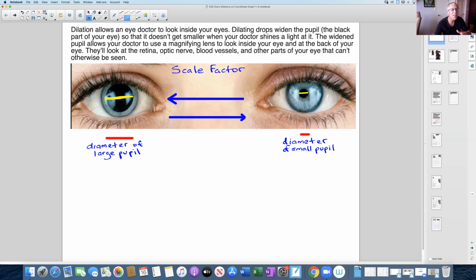If the doctor gets a big pupil, she can go in with a magnifying lens and see to the back of your eye. At the back of your eye is some pretty cool stuff. It's called a retina, an optic nerve, and then there are blood vessels that bring blood to your eye, and he or she can see whether your eyes are healthy or not.